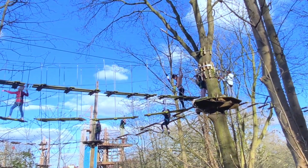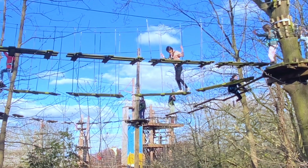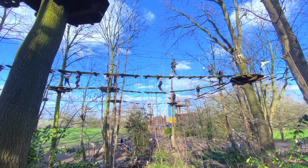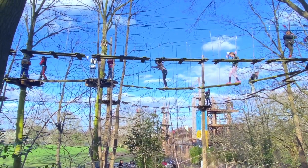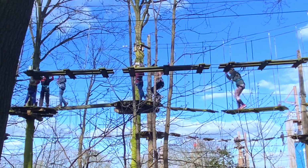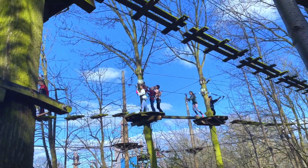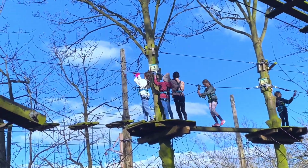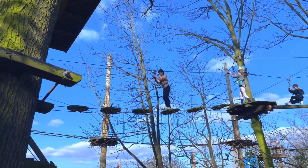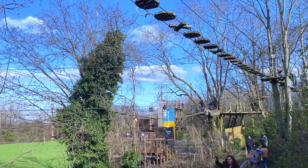We were getting really excited here because we were almost getting to the finish line, which is the zip line, the most exciting part. That's why I came there, because I've actually never gone on a zip line before. This is the last obstacle before the zip line, and I was so excited that I was literally running for it. As you can see, it was kind of wiggly because I did rush, so I took things easy.